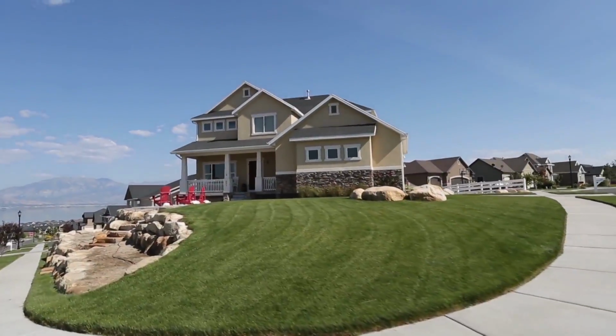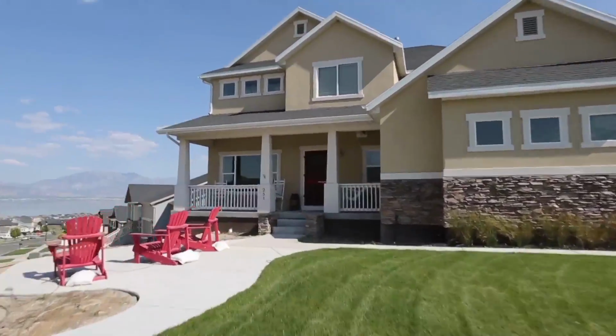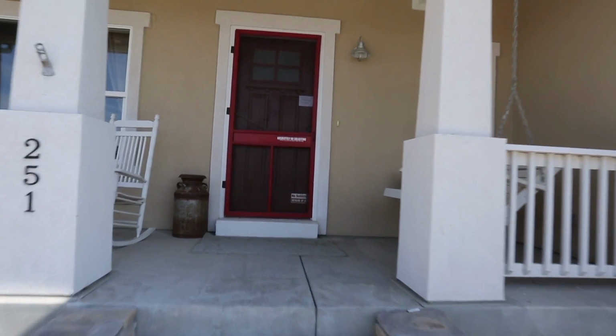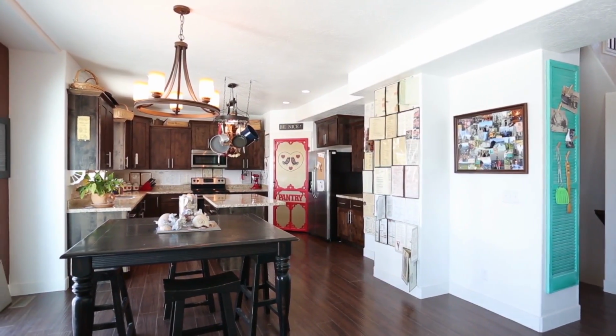It has phenomenal curb appeal from both streets. He really does. And he's got a good sized lot, almost a quarter acre, but it's a very, very useful quarter of an acre. Heading on to the inside here, take a look.